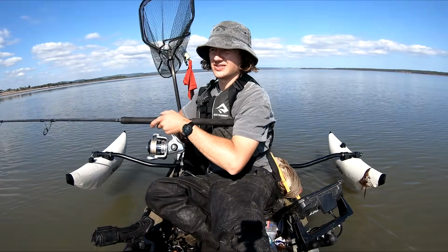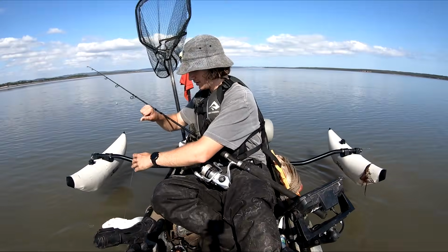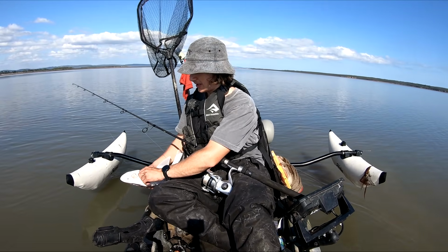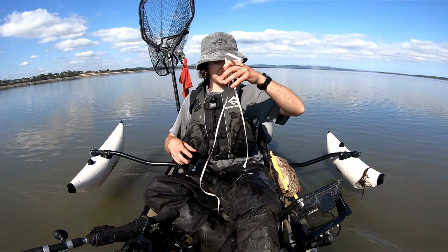That gummy shark just jumped out of the water with my pilchard. It grabbed the bait and started jumping out of the water. What? That was so cool. He was jumping out of the water like a marlin, but he's a gummy shark. He's only barely legal. We're gonna let him go. See you, mate. See if we can get a bigger one.